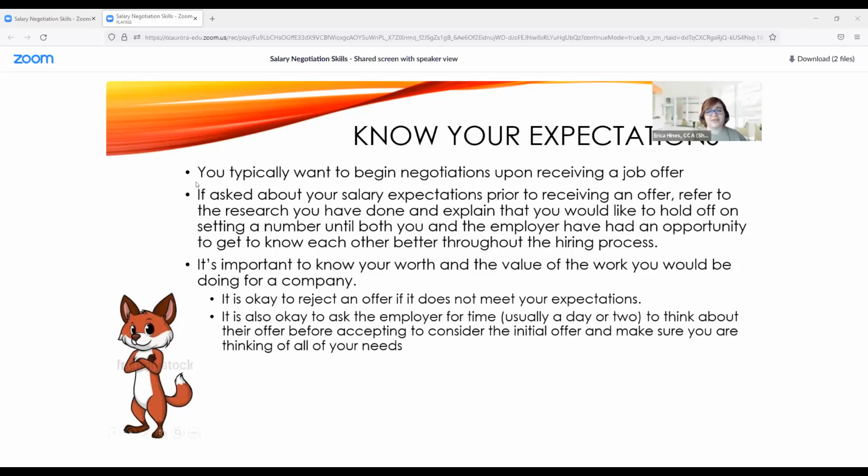So again, you want to begin the actual negotiation process once you've received the job offer. This is, again, when you have some power in that application process. Once you have an offer of, hey, we want to work with you, this is what we're willing to offer, that's when you then know they already want you. And so now we want to start that process of figuring out, okay, so they want me in this position. What are they willing to do to ensure that I am able to be successful in this role?